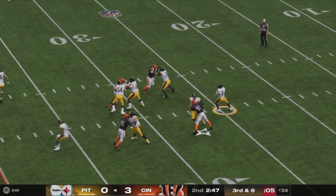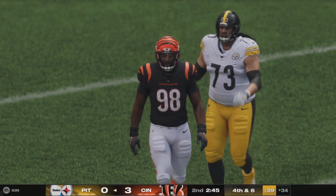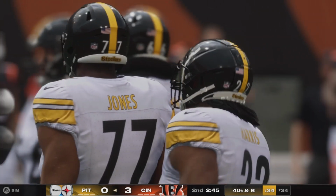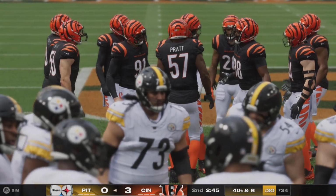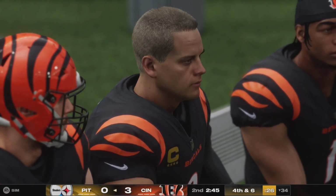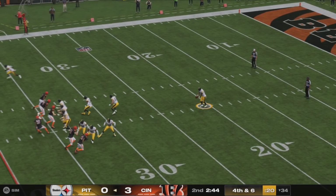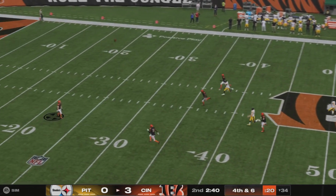Out of the gun, here's Wilson. And this is going to be incomplete. The passing game not in sync here early. And now it's fourth down. Anytime a ball's thrown in the middle of the field and it's popped up in the air, I expect someone to catch it. It doesn't matter whether it's offense or defense because there's usually a great amount of bodies in that part of the field. In this case, no one came up with it. So they're forced to punt on fourth as this one's away.